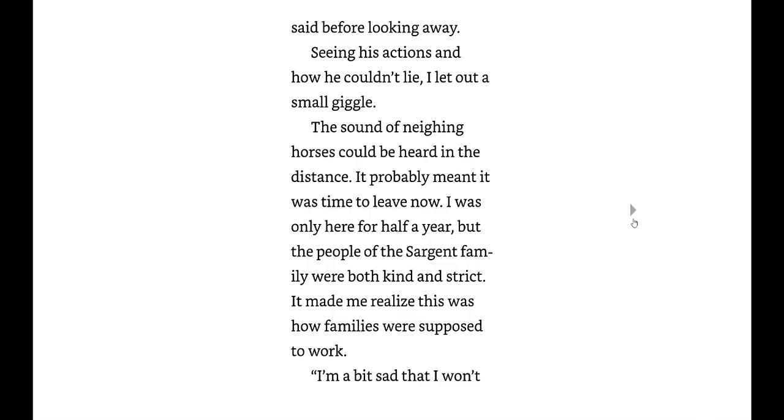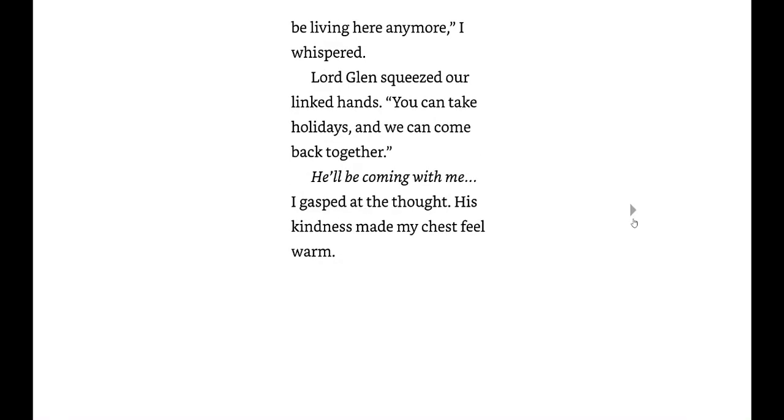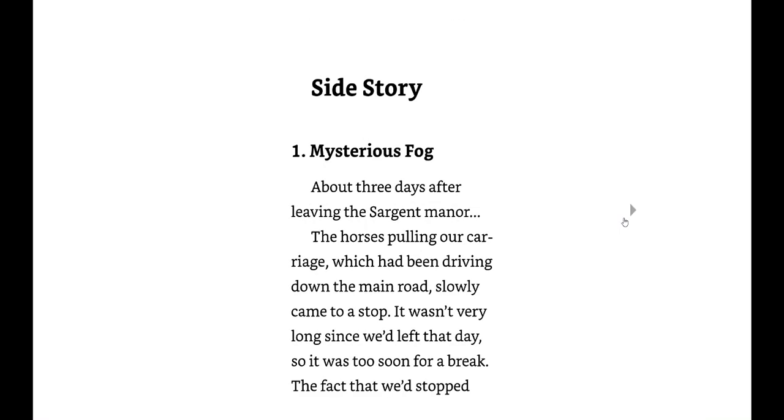I was only here for half a year, but the people of the Sargent family were both kind and strict. It made me realize this was how families were supposed to work. I'm a bit sad that I won't be living here anymore, I whispered. Lord Glenn squeezed our linked hands. You can take holidays if we can come back together. He'll be coming with me. I gasped at the thought. His kindness made my chest feel warm. Aww.